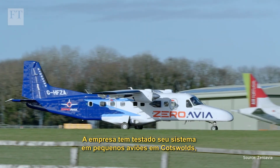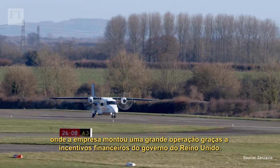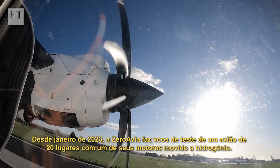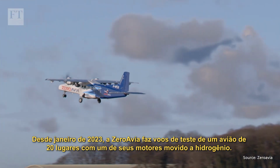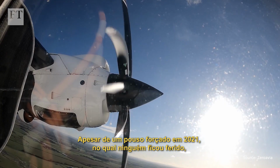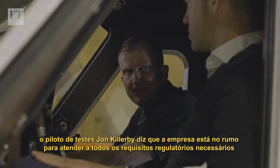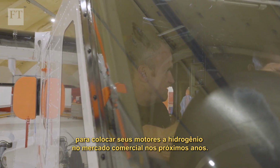It's been testing its system on small planes in the Cotswolds, where the company has set up a large operation thanks to financial incentives from the UK government. Since January 2023, ZeroAvia has been running test flights of a 20-seater sized plane with one of its engines powered by hydrogen. Despite one earlier crash landing in 2021, in which nobody was harmed, test pilot John Killaby says the company is on track to meet all the regulatory requirements needed to get its hydrogen-fueled engines on the commercial market in the next few years.